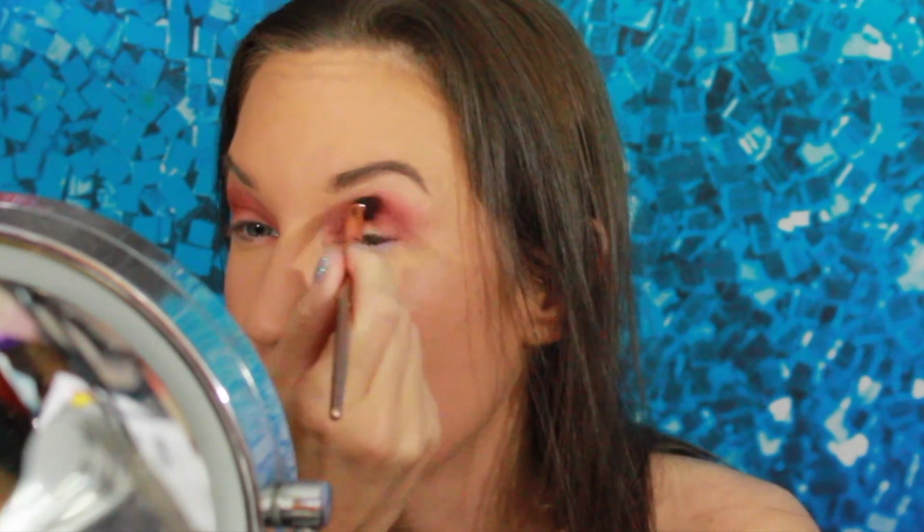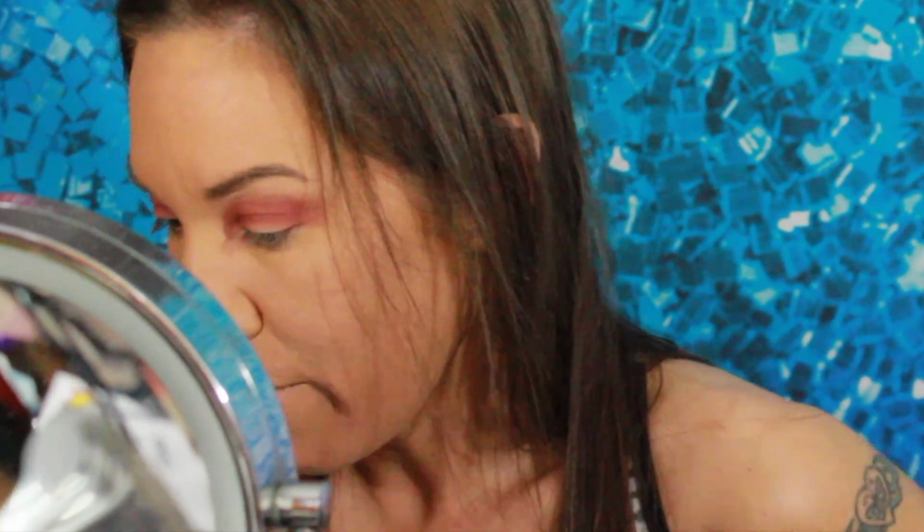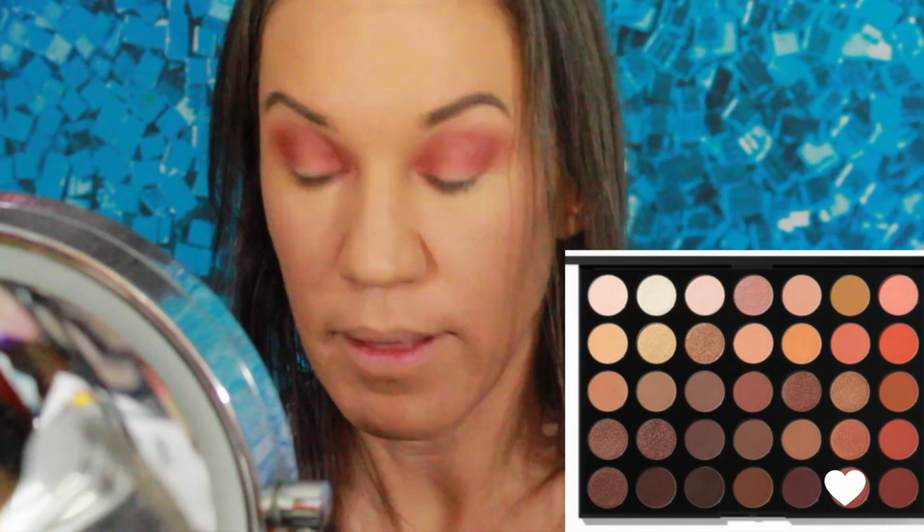That is a very nice, pretty color. I might need my master blending brush. Oh no, is my master blending brush dirty? It might be. Okay, so now, there's lots of colors here. I'm liking Gasp. Yeah, I'm liking Gasp. I like that one a lot.